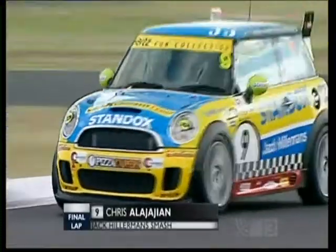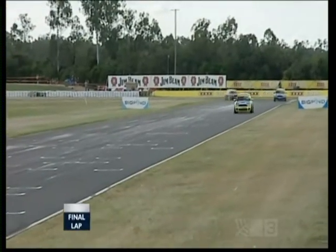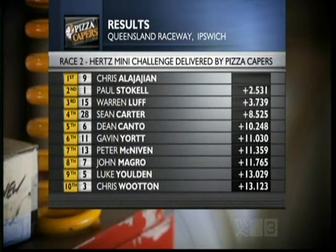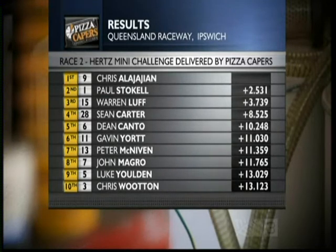Chris Alajarjan from 6th on the grid. It's been a tough start to the weekend, but this is a really nice way to bounce back. No weight ballast on board, and Alajarjan will cruise to the win in race 2. Importantly for Stokel, he finishes 2nd. Luff, Carter and Canto, the top 5. Gavin York flying the flag for the Kiwis in 6th place. Chris Wooten rounding out the top 10.